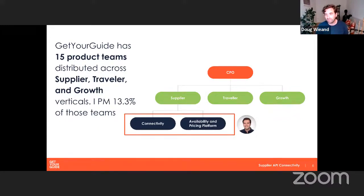Moving on to the product side of things, though, we have three main verticals at GetYourGuide. So we have the supplier, the traveler, and growth. Within that, there are 15 product teams, of which I am the PM for 2, so approximately 13.3 of those teams.